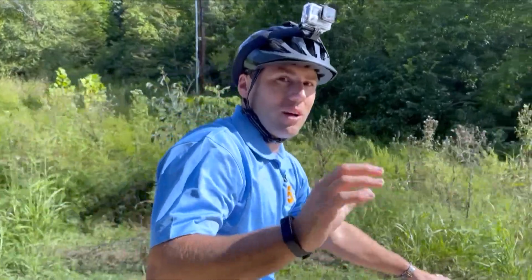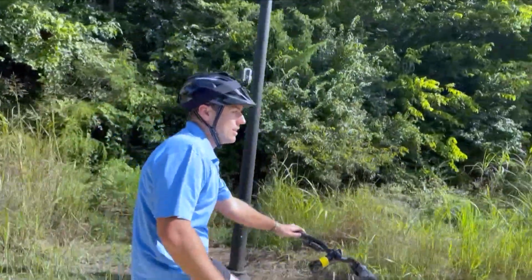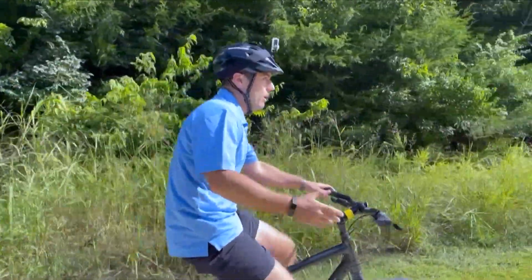The fact that all these cities have come together on this and being able to connect the whole Northwest Arkansas metroplex is pretty neat. And it's nice. It's done really well.